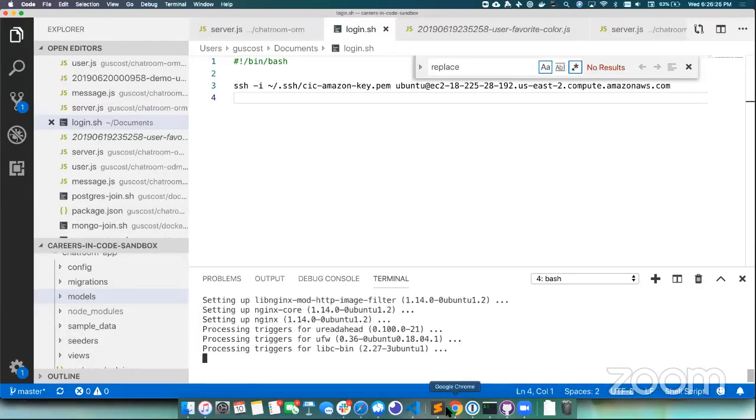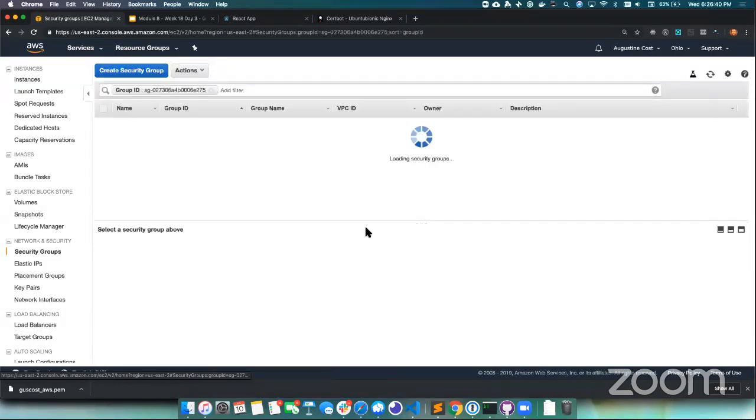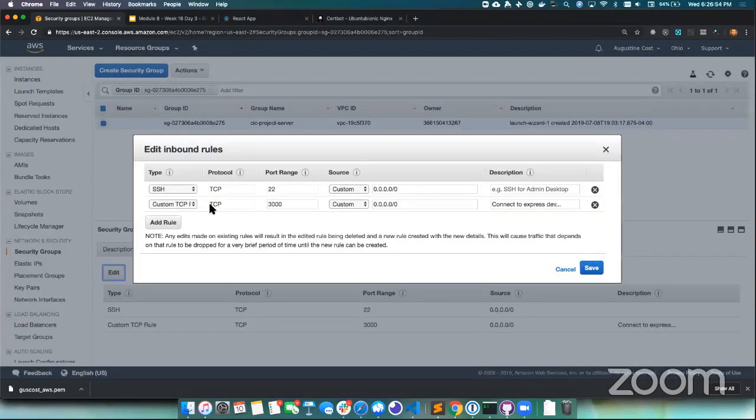And the second thing we have to do is go to our security group. So remember, we highlight our server here. We go down to this security group, and we need to tell it to allow the normal HTTP port. And that normal port is port 80. So if you go to inbound, I'm going to edit these. And I'm actually going to delete the 3000 one because we're not going to need that anymore now that we have a domain name.